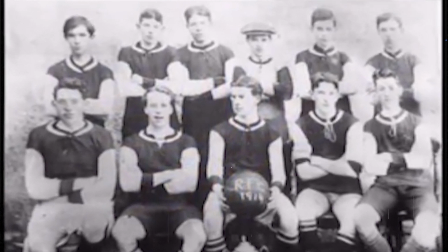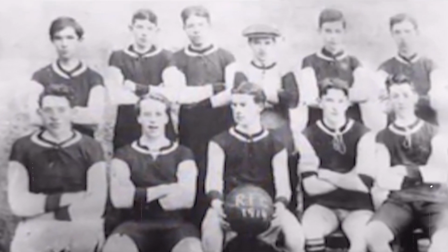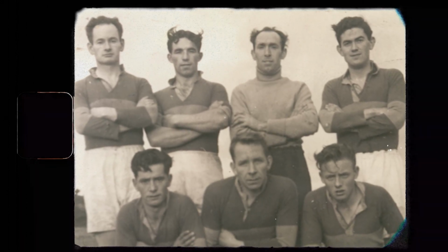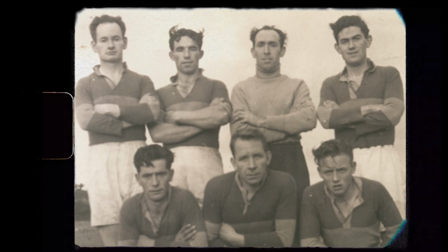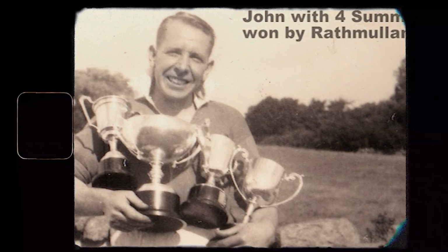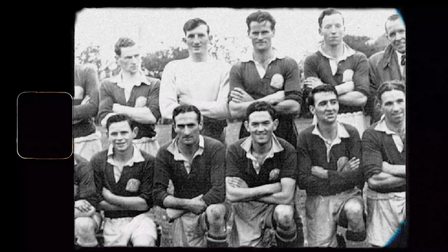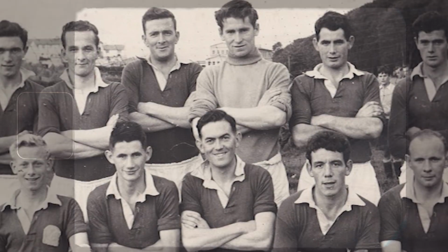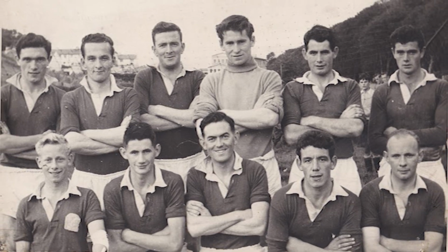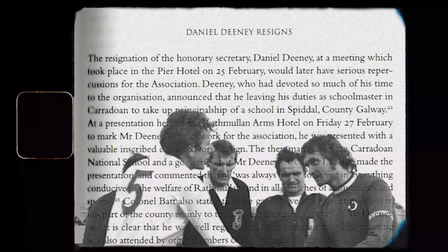In December 1894, Swilly Rangers benefited from a concert in the courthouse to raise funds for this team. In 1896, Daniel announced his resignation from the association at a meeting in the Pier Hotel because he was taking up a teaching post in Annaghvaghan, County Galway. His farewell function was organised by the landlord Thomas Batt in the Arms Hotel in Rathmullen. In Galway, Daniel dedicated himself through the Gaelic League to the promotion of Gaelic heritage and culture, and so most likely promoted Gaelic football thereafter.